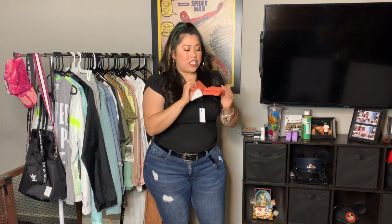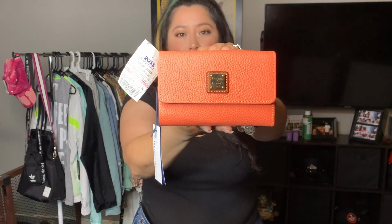The next one is for myself. I am keeping this little kitty because I loved it. I love the color. It's a leather good, and it's a Dooney & Bourke wallet. I'm not the biggest fan of Dooney & Bourke. I do like some of their stuff, but this wallet's super cute. And it was only $19.99. Dooney & Bourke is an expensive brand, so getting a wallet for $19.99 was a pretty good steal. So this bag goes normally for $118. They're gonna probably sell it for like $60 at Ross, and they ended up selling it because of the clearance thing. They ended up selling it for $20.